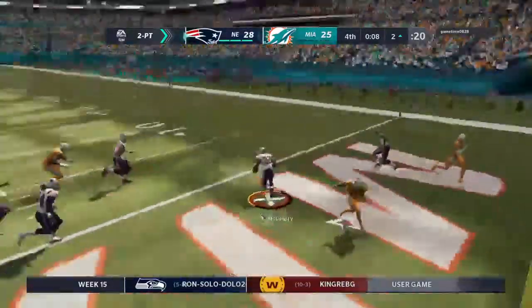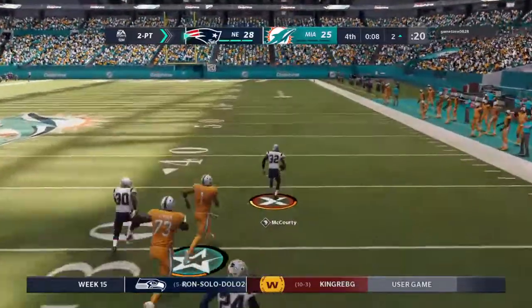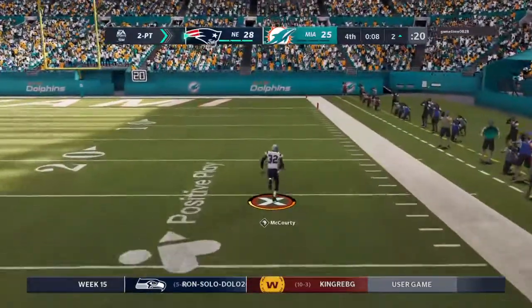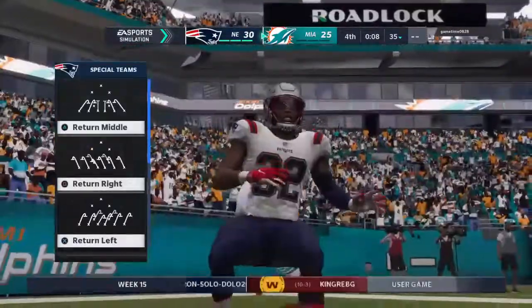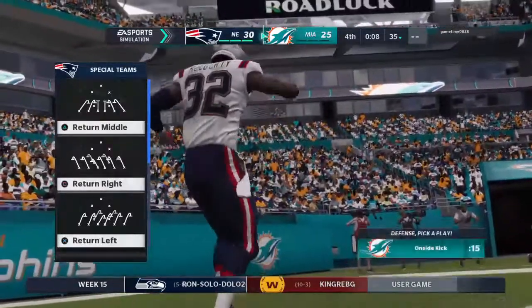And it's intercepted at the goal line. Devin McCourty picks it off. He's at the 50. 30, 20, 10, and he takes it all the way back. It's a pick 2, if you will, as that play backfires in a big way.